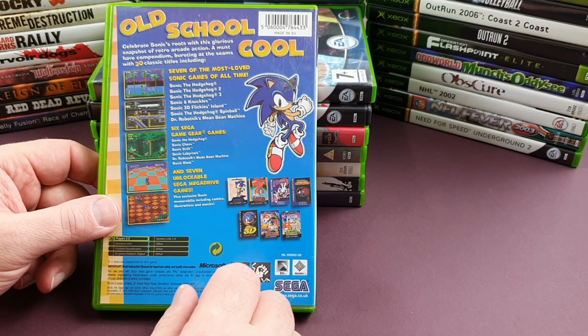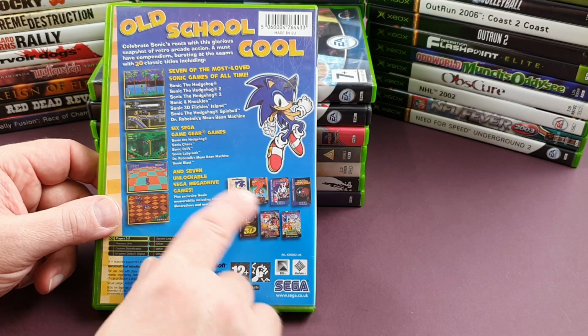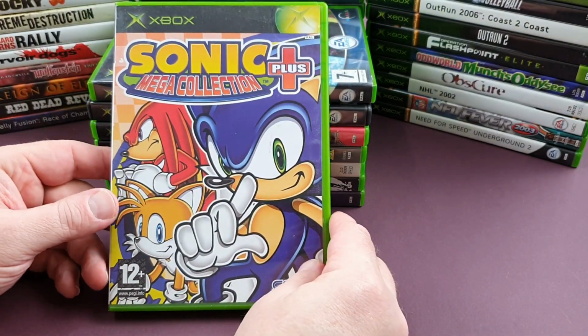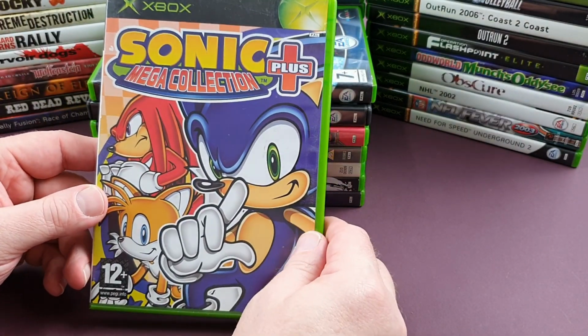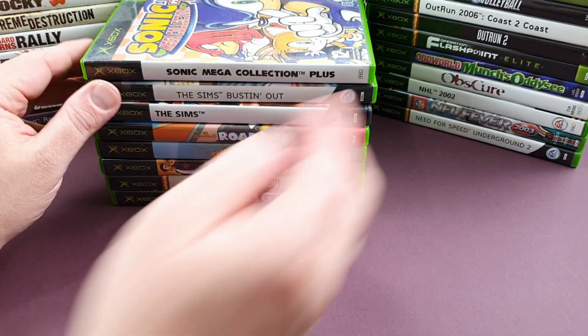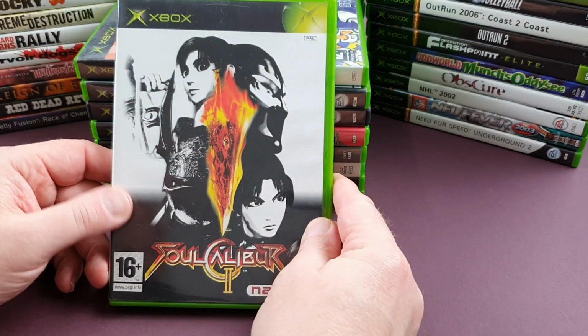completeness. And then you've got 7 unlockable Sega Mega Drive games, plus exclusive Sonic memorabilia, including comics, illustrations, and movies. So there you go, eh? Quite a nice little package, that Sonic one. I mean, all right, there's been better compilations now with more on them, but this is one of those early ones, and I think it's worth getting your hands on to play a bit of classic Sonic on your Xbox.